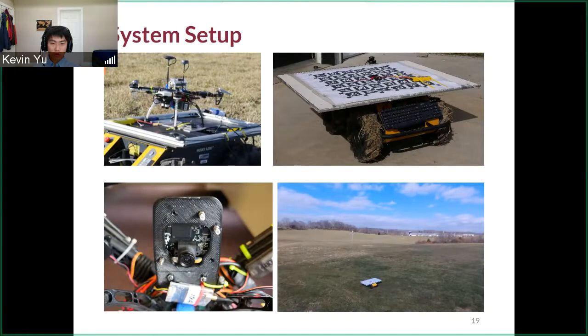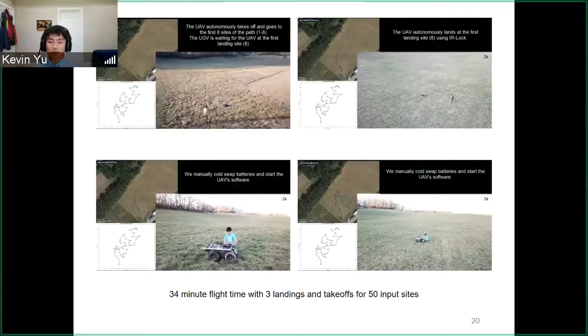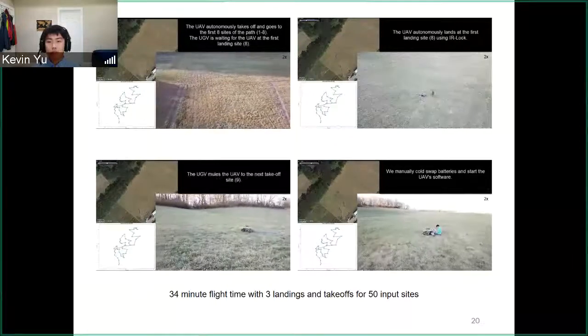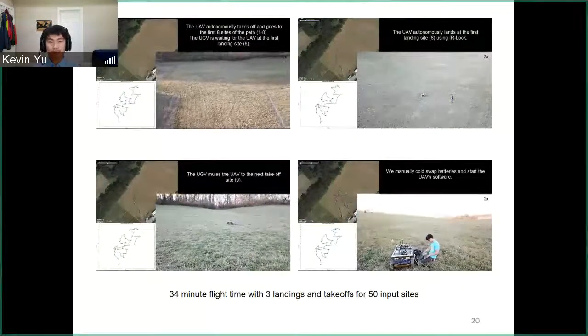So with that, I'll show you one of the full experimental runs that I had done. These are 4 videos, all coming from the exact same video. In the top left video, we can see the UAV flying to multiple different sites, and this would be a type 1 edge.